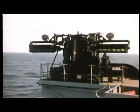And if you were going high on the glide slope, the reflected white light in the mirror would move upwards. So you made a correction to bring it back again. And if you were low on the glide slope, it moved downwards.